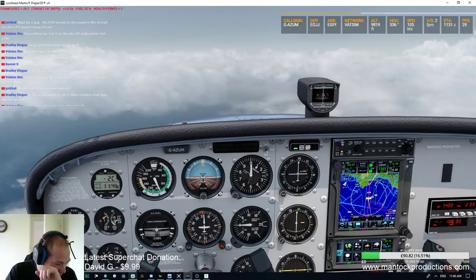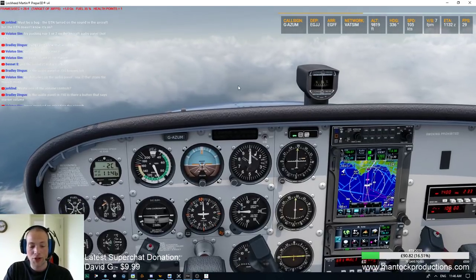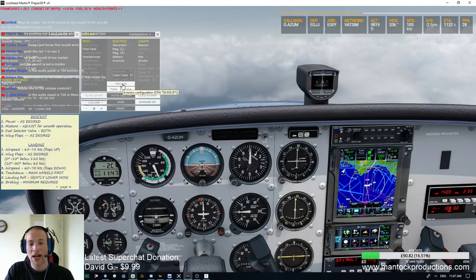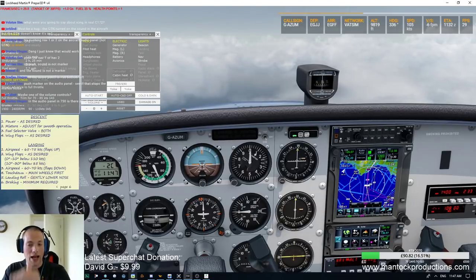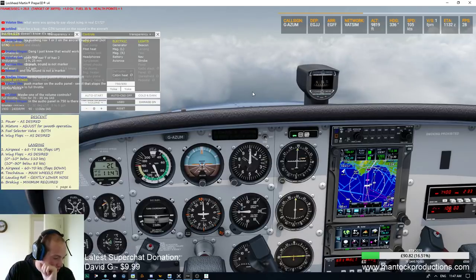Must be a bug. The GTN turned on the sound in the aircraft, but the GTN doesn't know it's on. Yeah, try pushing nav one. What I could do, guys, is hit this button here to turn off the GTN 750 and the 650, and it will give me back my classic com nav stacks, and I could try and tweak it from there, but I don't know if I should do that because then it might delete my whole flight plan and everything that's in the 750 and 650. I'm not sure that I want to do that.